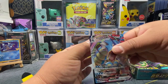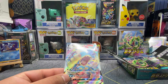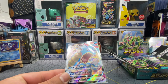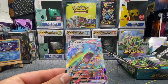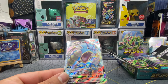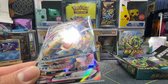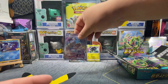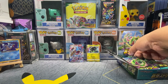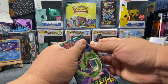Gyarados VMAX. Now, we do have the English version of this, but having the Japanese version is dope as well. I will take it. So much better quality, in my opinion. That's so nice. Oh, this actually has a print line. I don't know if you guys can see that. Right there, there's a print line going across. That's crazy. Can you guys see that? I don't know if I can get it to angle like that. That's crazy, but I'll take it. I'm happy with that. As you guys know, Gyarados is one of my favorite Pokemon, so I can't complain about that. Sweet. So two VMAX so far.